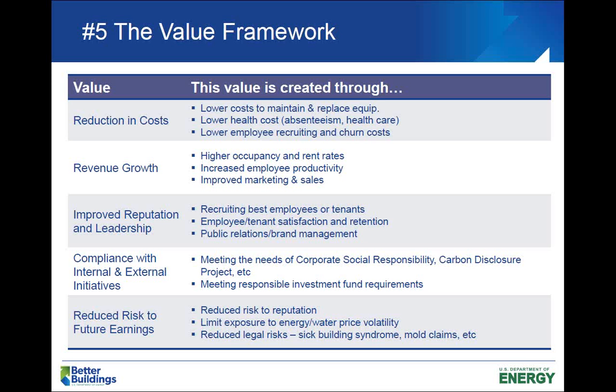So RMI has spent the last 2 years putting together a framework to make these values more tangible and more concrete. And actually on January 15th, we'll be releasing this framework, and it'll be able to be found for free on our Retrofit Depot website, which is listed in the resources section. What we've done is define 9 key categories of value that a deep retrofit provides. And these are just a few examples of those categories.